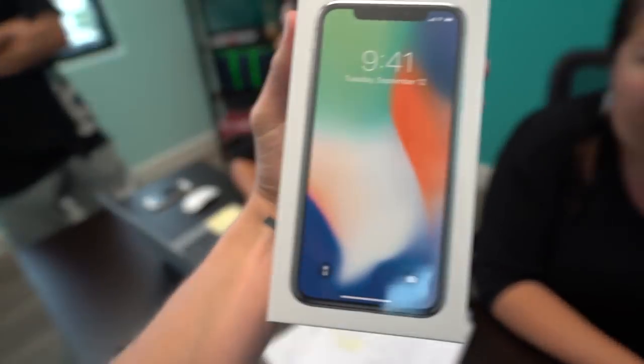Wait, where did we get iPhone 10s? I thought we had like three of them. This one came early. Wait, these aren't the ones for the giveaway, right? This one's mine. That one's yours. We have two iPhone X's coming, guys. Like I told you, we are doing November giveaways.